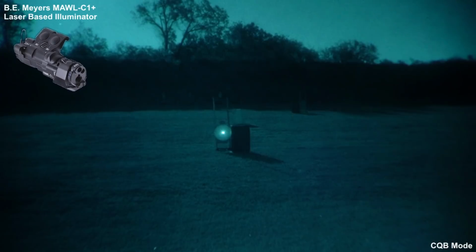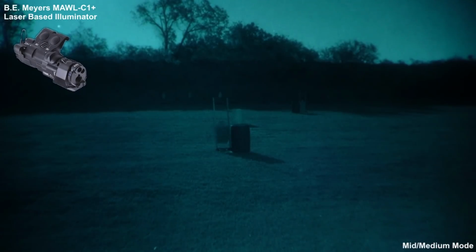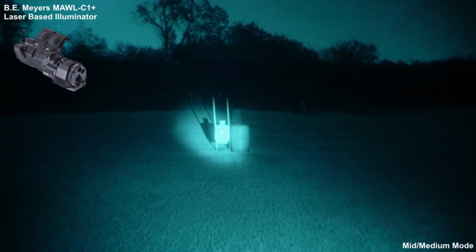And now for the BE MEYERS C1 Plus, the most expensive device we're going to be looking at, but as you'll see, one that comes with a massive advantage on the power spectrum. The first setting, flood or CQB, works great for indoors, but is relatively ineffective at this 25-meter target.